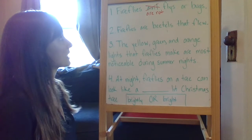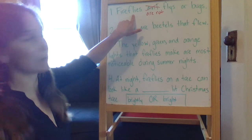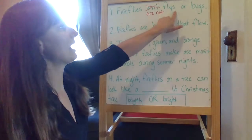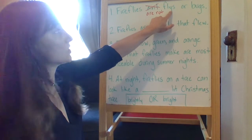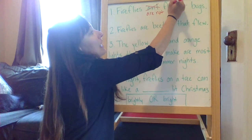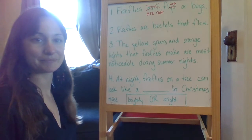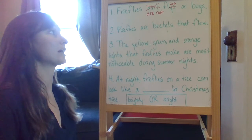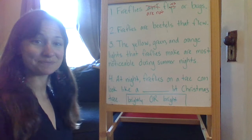Then the next mistake in number 1 is, as it's modeled here with the word fireflies, when you add S to the end of flies, because it ends with a Y, you need to change it to IES. So flies is spelled FLIES. Fireflies are not flies or bugs. That's it for number 1.